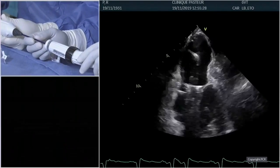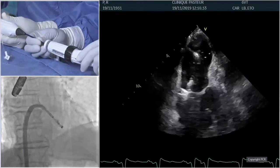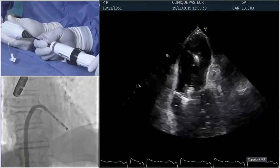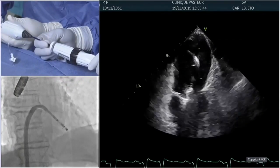Okay. So we're going to dive a little bit, go below the mitral valve. It didn't seem that we moved a lot. Let's go back to a nice LVOT. Maybe, Laurent, you can zoom more on the IC and the mitral.